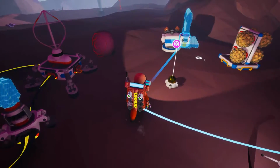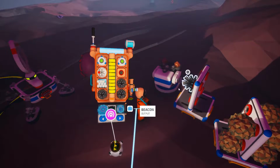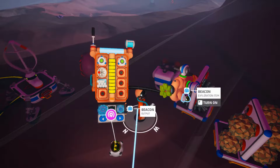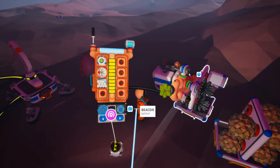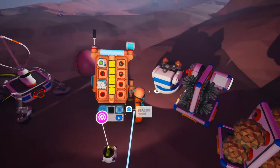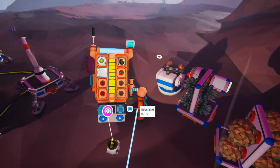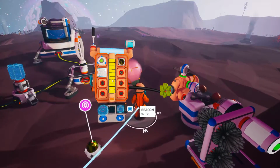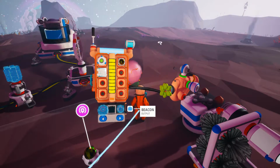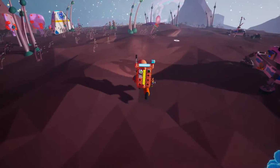Here, let's grab this medium storage. The beacon I want to hold on to, that will leave. That enables us to bring back 6 lithium. Once that's gone, 7. If we throw down the beacon in case there's more to get, that lets us bring back 8. 8 was sort of the minimum I wanted to bring back.